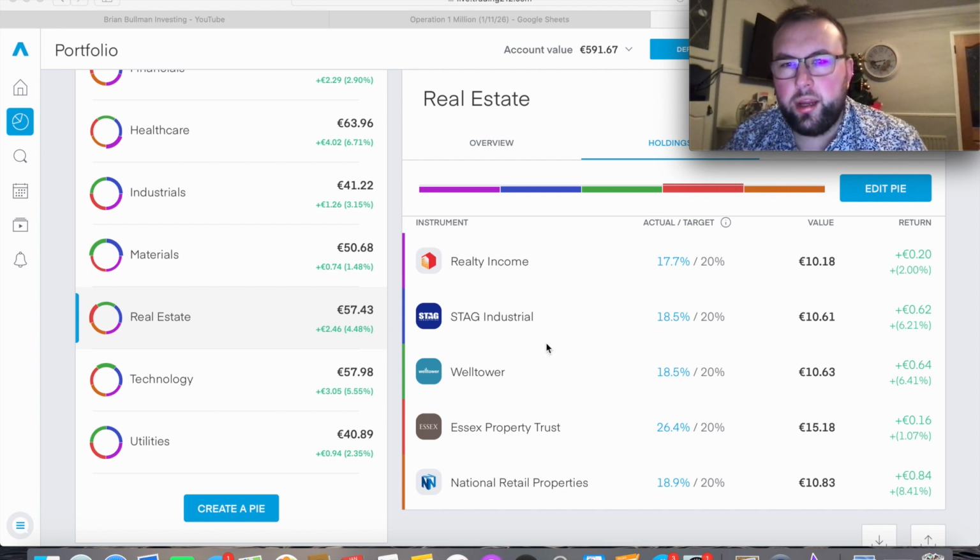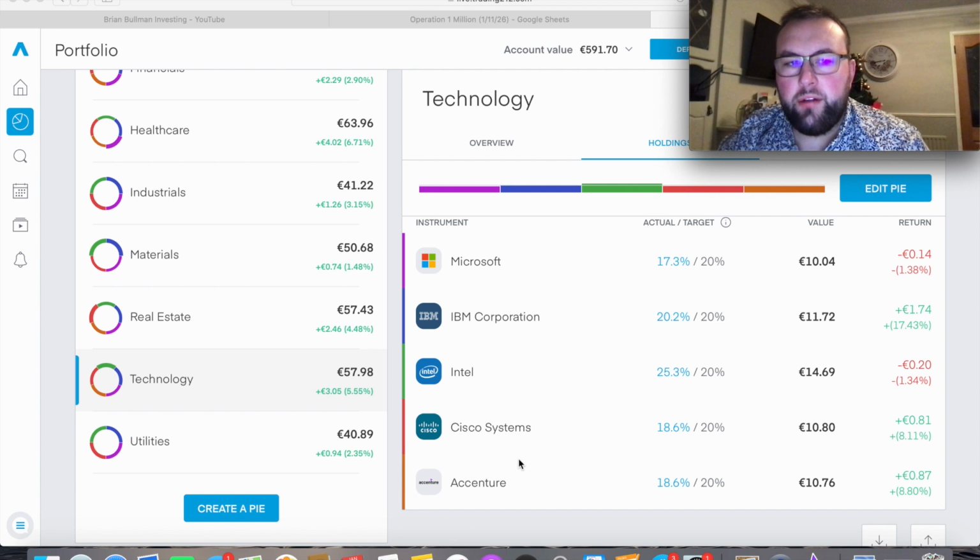But for now, I'm quite happy with all 5 of these real estate stocks, and that just leaves us with technology and utilities. For technology, we have 5 stocks overall and up 5.5%, which I'm very happy with, considering 2 are currently in the red. They're only down about 1.3% each, so if they do drop further, we'll definitely start buying more. We have Microsoft, IBM, Intel, Cisco Systems and Accenture.